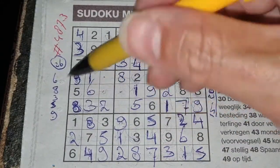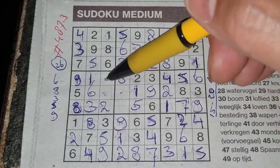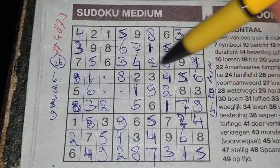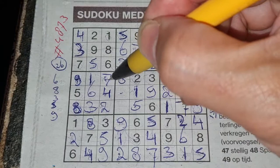2 numbers left in this big square. 4 numbers. The 1, the 2, the 3, the 4 is missing. The 5, the 6, and the 7 is missing. 4 and a 7. We have a 4 in this row, so no 4 there. 4 should be here. And the 7 goes there.